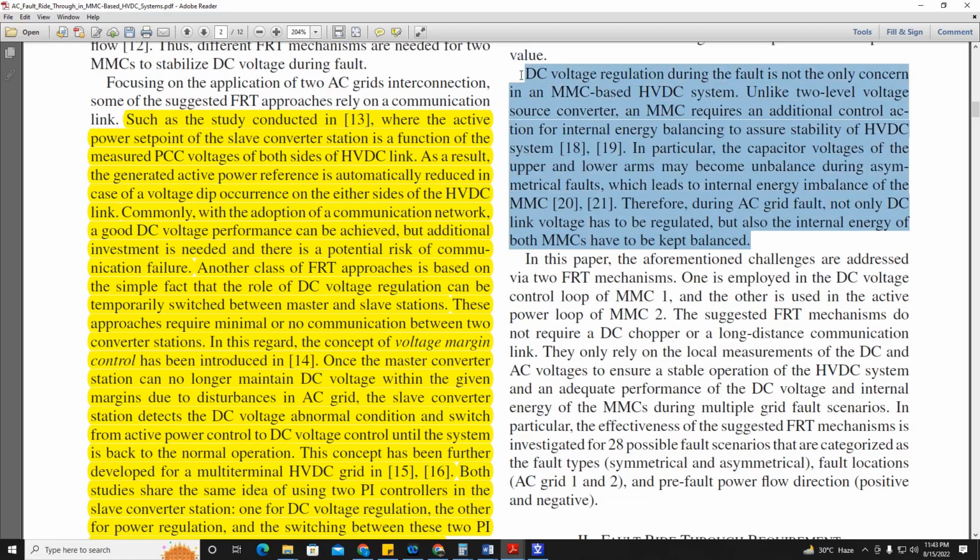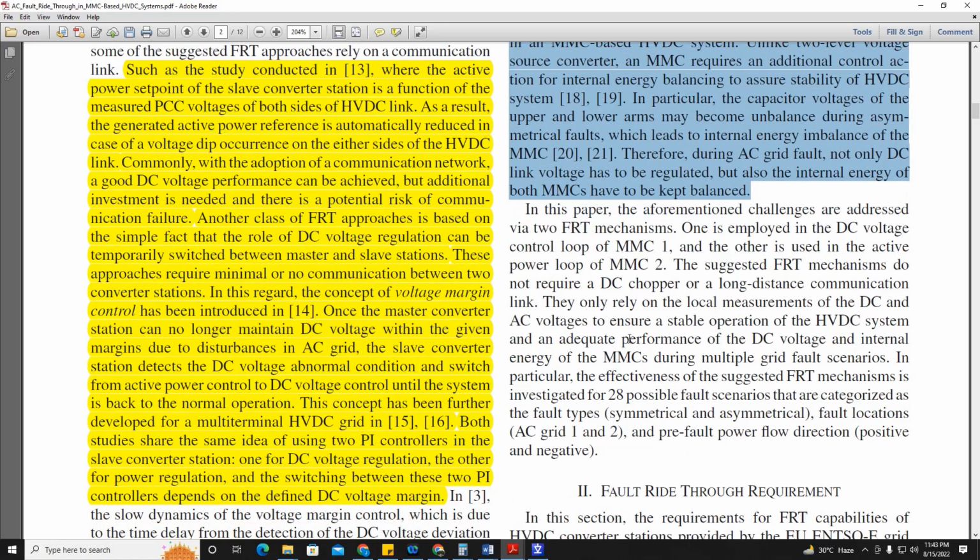So we have to take care of the internal energy of the MMC and the circulating current. We have to take care of the capacitor voltage ripple problem, and in parallel we also have to do DC voltage regulation. In this paper, the aforementioned challenges are addressed via two fault ride-through mechanisms. One is implemented in the DC voltage control loop of MMC1, and the other is used in the active power loop of MMC2. The suggested fault ride-through mechanism does not require a DC chopper or a long-distance communication link.